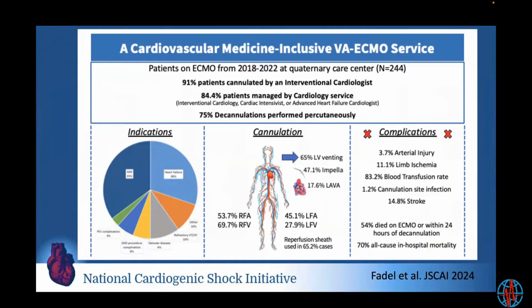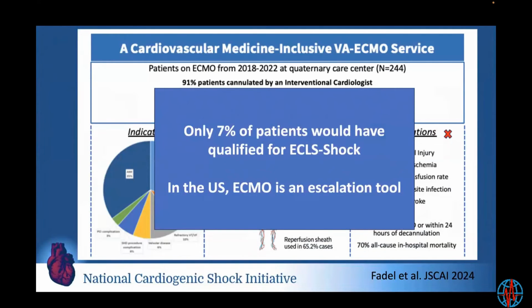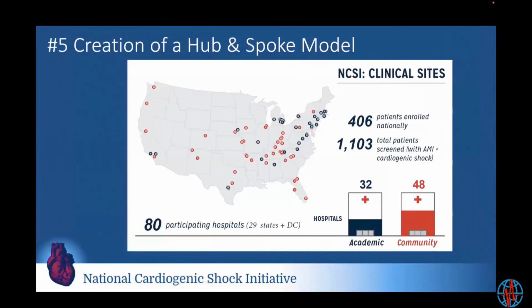But it is important to keep in mind, at least for ECMO, that only 7% of our patients would have qualified for the ECLS shock trial. And so in the US in particular, and I think this is worldwide, ECMO really is an escalation tool, not a routine tool that we're using.